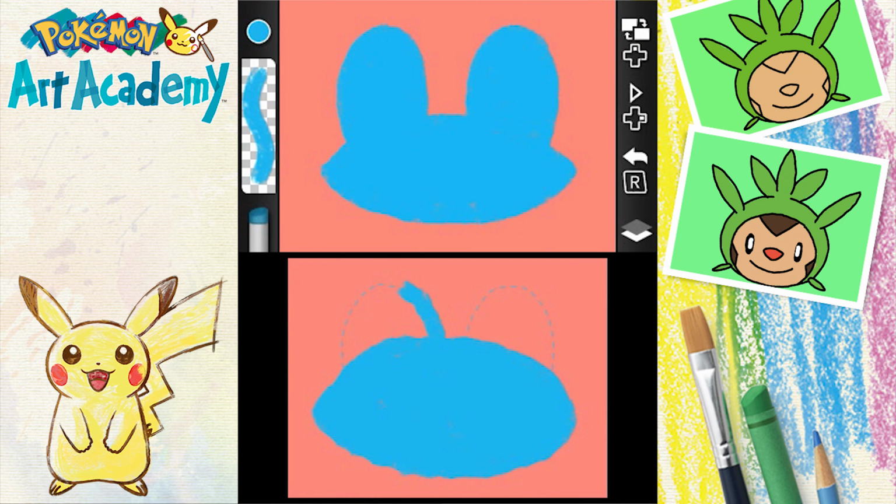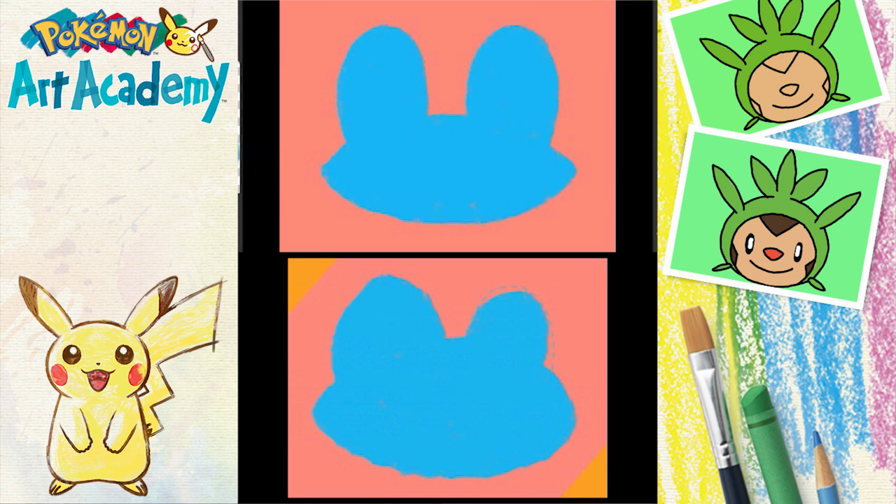Here we go. That is one eyeball there. That's one of the eye sockets, I suppose. We haven't actually drawn the eyeball yet. That will come later. And there's another one. So we've kind of drawn him at an angle here. Intentionally. Definitely intentionally. And we go into the next step now.